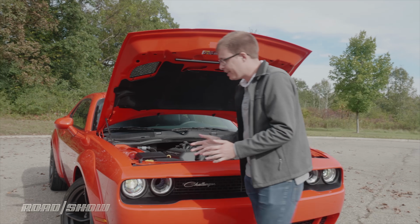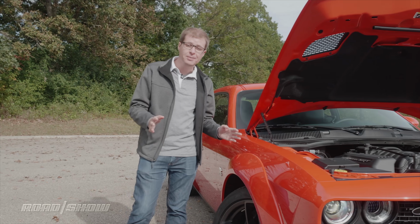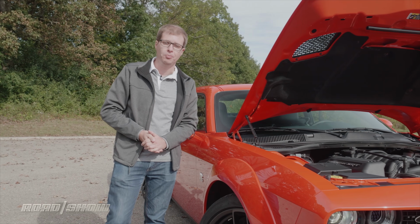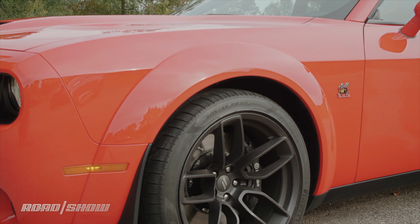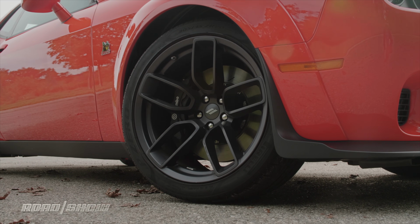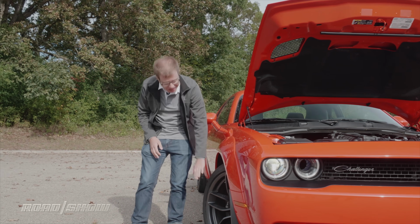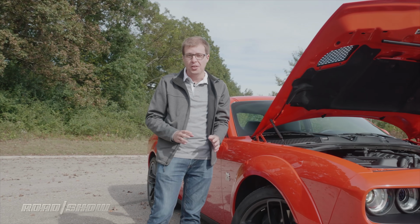The Widebody kit is new to this car this year. Dodge originally developed these fender flares for the Demon and then has rolled them down to other Challenger models. They add 3.5 inches of width to the car, but maybe even more important, they allow for fitting these wider 305 section width tires at each corner. They're wrapped around these absolutely awesome looking 20-inch wheels that Dodge calls, no kidding, the Devil's Rim.